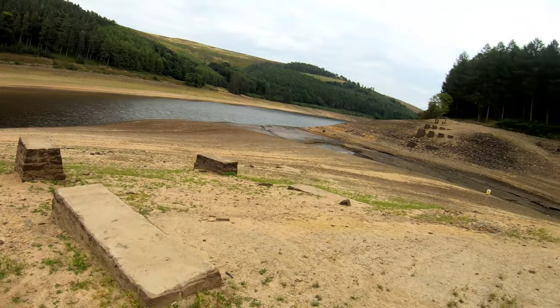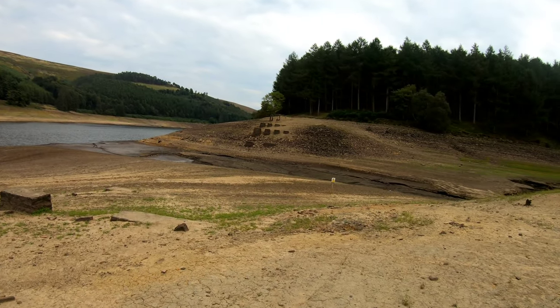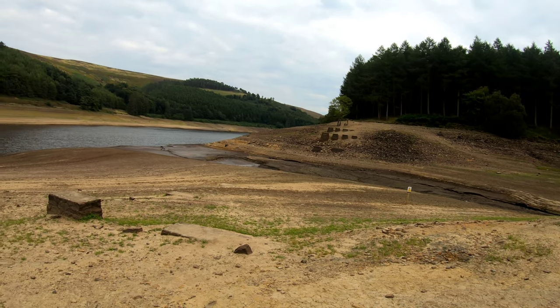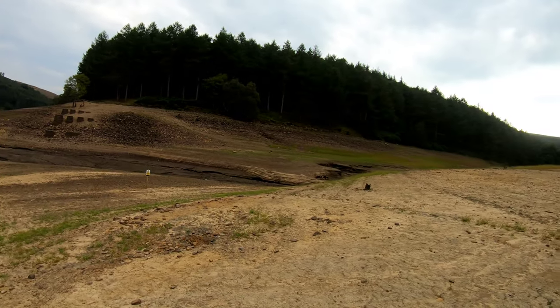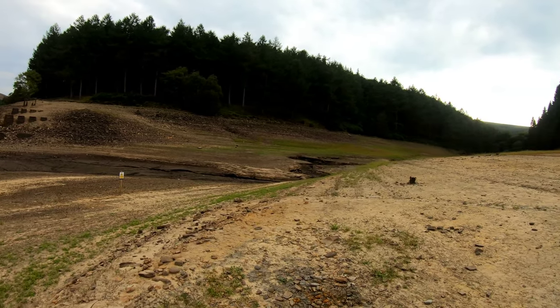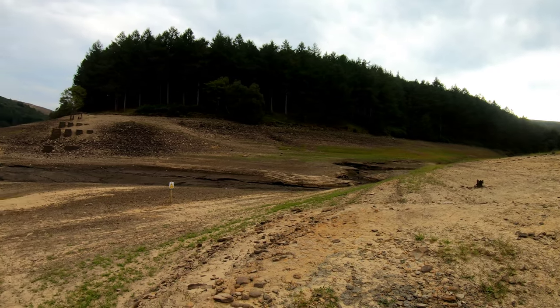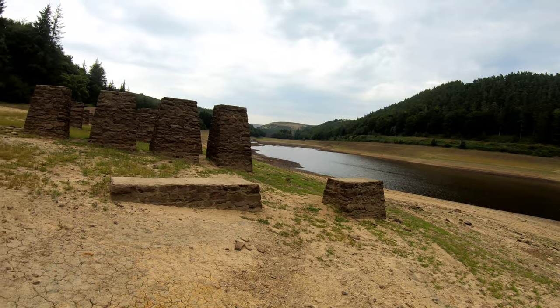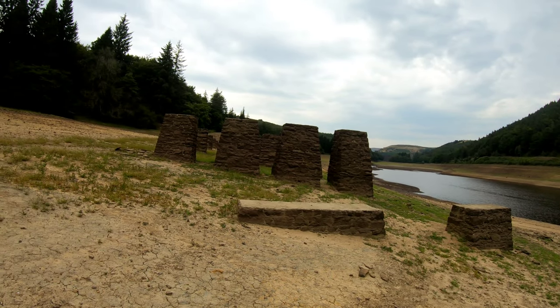And that's where the pillars stop. We can see another three sets on the other side. So this is Ouzelden Clough now. As you can see, completely dried out. You can see the channel that the water's made in the bottom, but that's unbelievable. Lost for words.